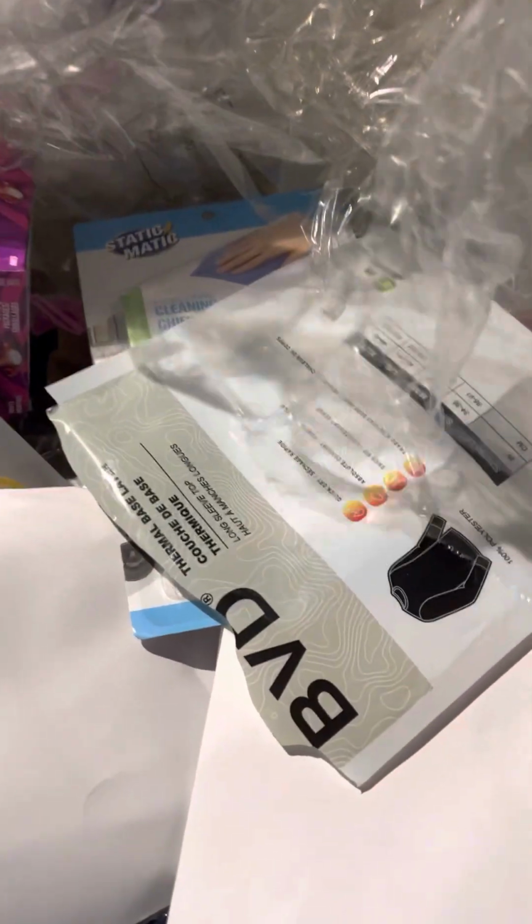More tea lights. Broken? No. A lid. Another candle. Brooks. Okay, so I guess that's it for that bag. So I'm gonna put that over here.